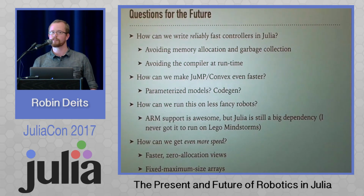Julia is great for performance, but as Twan mentioned earlier, for robotics we need reliable performance. So that means low jitter, for example. That means that probably if the garbage collector pauses for 10 milliseconds, the robot's going to die. If the JIT compiler comes in and hangs the thread for a minute, the robot's definitely going to die. So we have to avoid all of that.